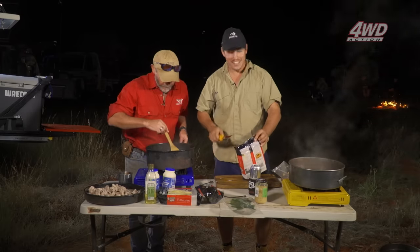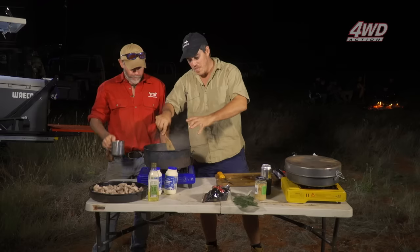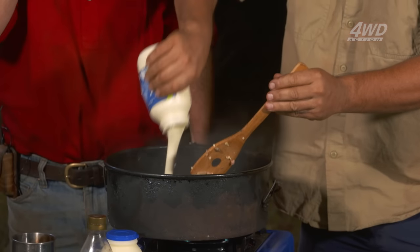Add bacon, garlic, and mushrooms and onions. Onions, holy heck, you could have anything with that. That's looking good, mate. That's nice and brown now. You got the bacon infused with the garlic, with the onions, the mushrooms. Mm. Now it's time to chuck a bit of cream in.